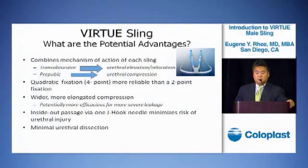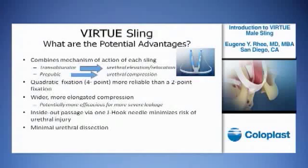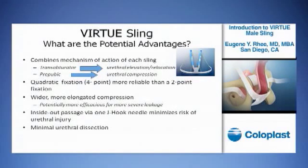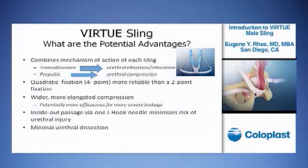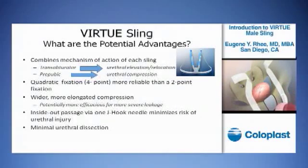So, can we go to that animation? This is a conceptual drawing of this 4-point graft. It has pre-pubic arms and Transobturator arms. What we're trying to do is rotate this to create an elevation and a compression. And then in terms of fixation, we fixate these in a subcutaneous plane from above and below.